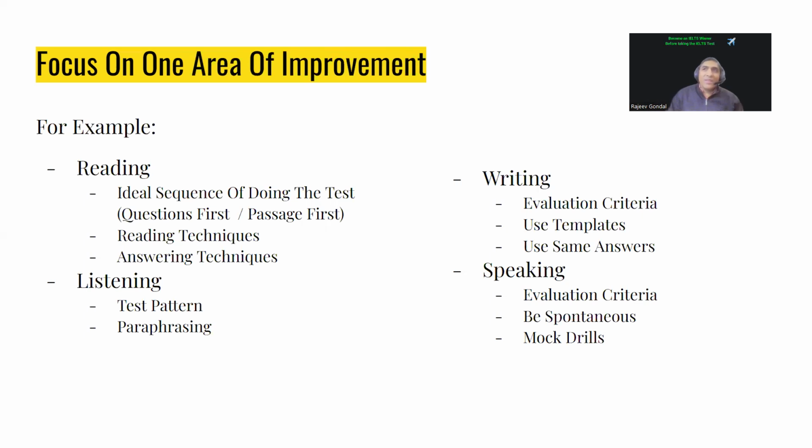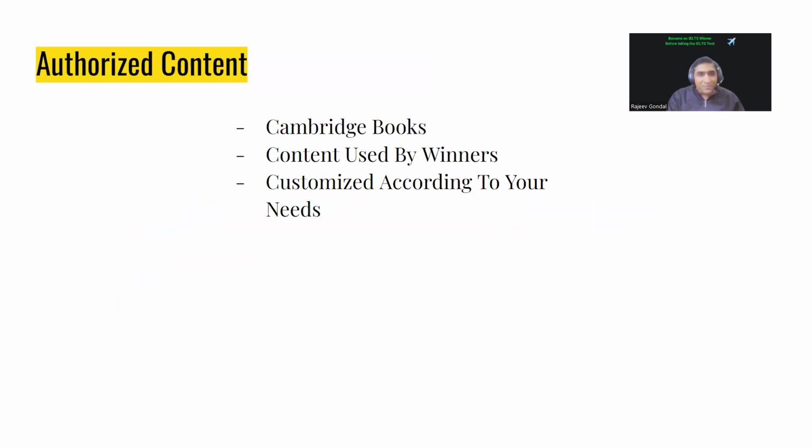Your reading speed is fine, but then when it comes to questions, probably you lose focus and you choose the incorrect option. In questions also, is it True/False/Not Given, or MCQs with which you struggle? So focus on one area of improvement. Similarly, for listening, for writing, for speaking, focus on one particular area of improvement that is given here. So you can check these. The point is that you should start with just one area of improvement at a time.